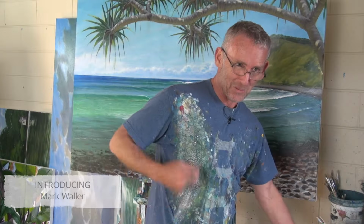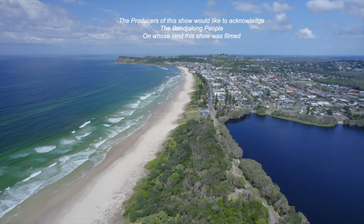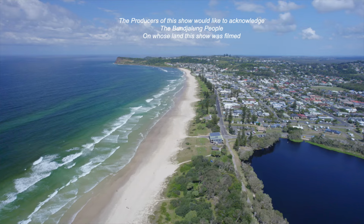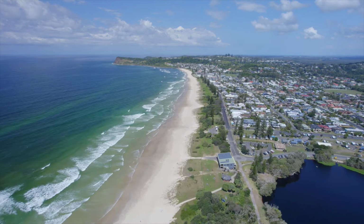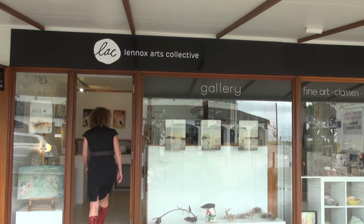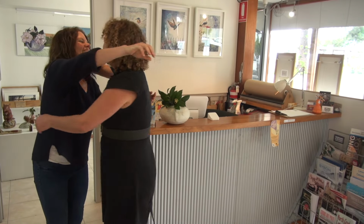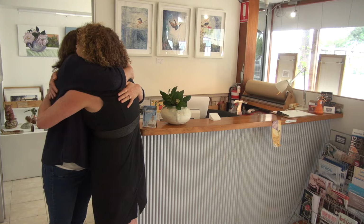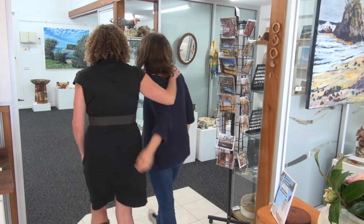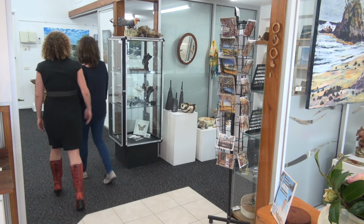Today is a very special episode and we're going to see Mark Waller in his studio in the beautiful seaside town of Lennox Head in northern New South Wales. Mark's studio is located above the Lennox Art Gallery and I got to meet up with my dear friend Frankie Sharman. Frankie has been managing Mark's art career. We also worked together with Colour in Your Life for many years.